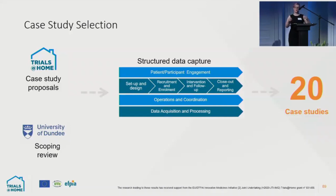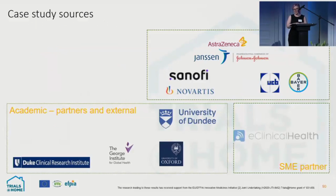The case studies are essentially a look into the DCT space within Europe within the last 10 to 15 years. Most of our case studies came from our FPA partners, but we also had partners that were involved in the consortium, such as academic partners, and we also had case studies from small, medium enterprises, and similarly external partners. So some of these partners were based in the United States. I mentioned earlier how in the United States they were essentially leading the DCT front.